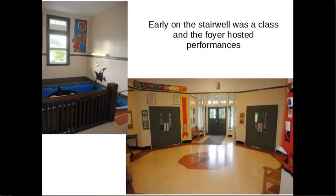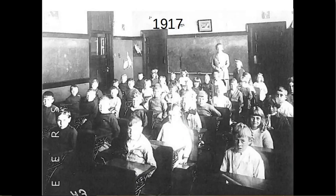Initially, when the school was built, there were no stairways because they hadn't completed the basement, and these areas behind these doors were used as extra classrooms. This central foyer here was used as the performance area for class concerts, and the parents ended up sitting in the hallways to watch them.